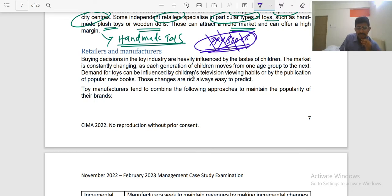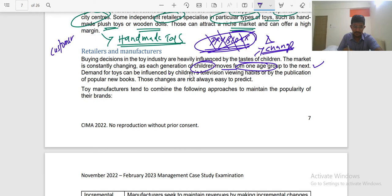Buying decision in the toy industry is heavily influenced by the taste of the children. That is true. And they change. I'll write down here, it changes. The children's taste changes because of the technological advancement. The market is constantly changing as each generation of children move from one age group to the next. That is also true. One by one, they are moving forward for the next thing. And if you do not have a customer life cycle, that is an area that is very, very important. So I will write down here, students, customer life cycle, because customer life cycle is a very, very important area that you need to keep in mind.